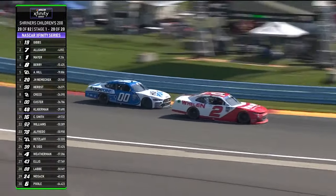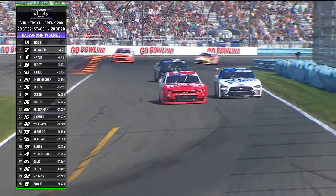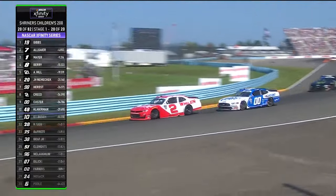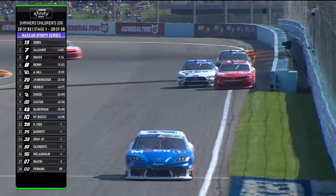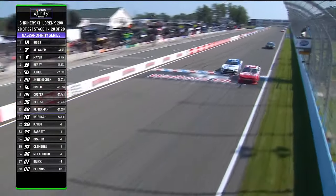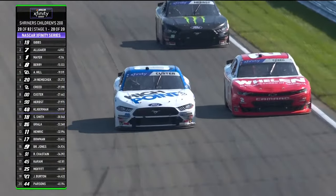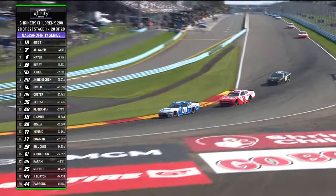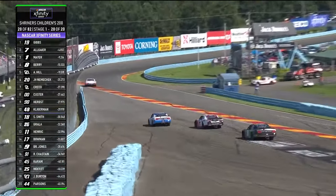Yeah, Custer has a much faster car, and the 98 of Herbst and the 48 of Kligerman are both Cole Custer fans right now. Get underneath him, take that point away. And already Gibbs is on the final lap as these guys are crossing the start finish line. They're now on the final lap of stage one. But again, there won't be a break. It will just end, and the top 10 will earn stage points as this continues to heat up.